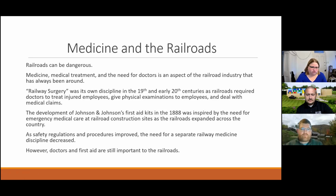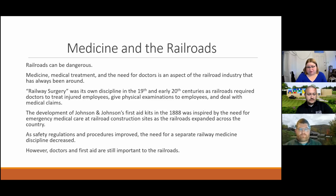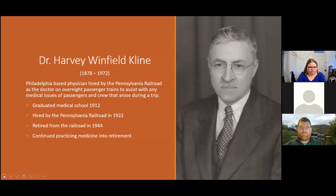In fact, railway surgery, as it was called, was its own discipline in the 19th and early 20th centuries, as railroads required doctors to treat injured employees as well as passengers and other third parties, give physical examinations to employees, and deal with medical claims. The development of Johnson & Johnson's first first aid kits in 1888 was inspired by the need for emergency medical care at railroad construction sites as the railroads expanded across the country. But as safety regulations and procedures improved, the need for a separate railway medicine discipline decreased. However, doctors and first aid were still important to the railroads.